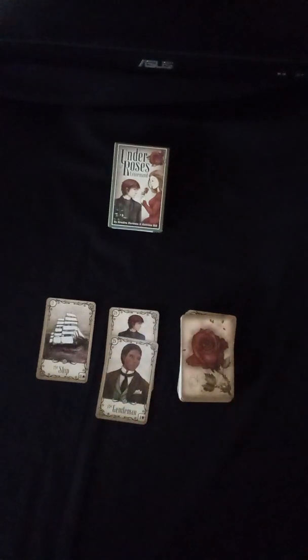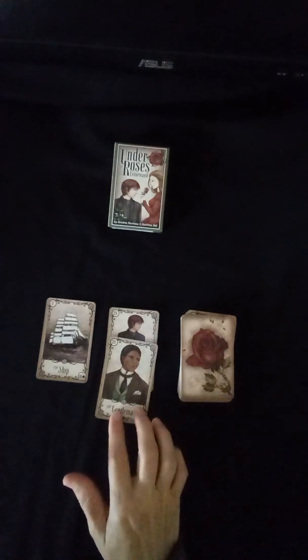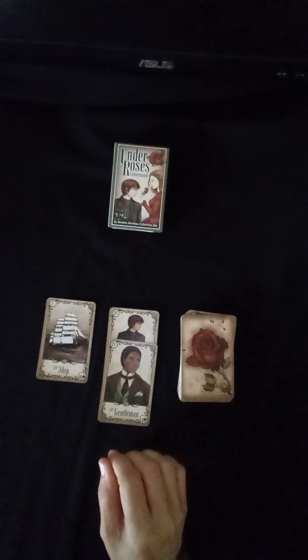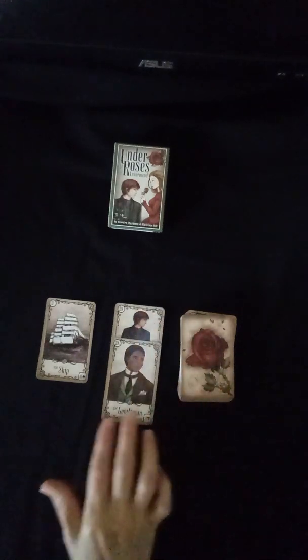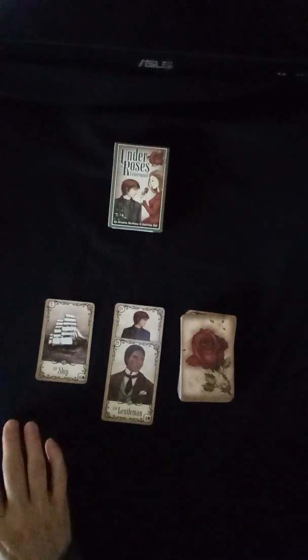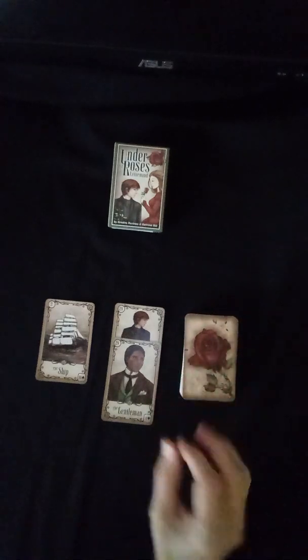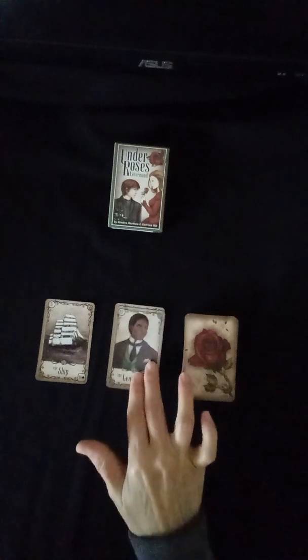The ship in combination with the gentleman. This could represent a foreigner. This could represent someone who works in the travel industry. It could also literally mean, if you're describing the man, somebody who works on a ship. Like maybe he's the ship captain, maybe he's working in the restaurant, someone who works on a boat, on a ship.